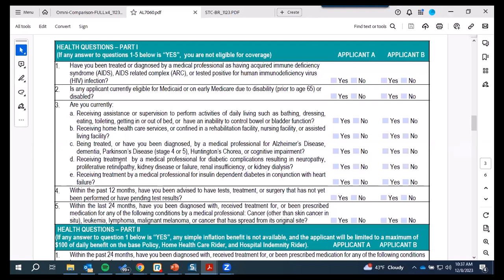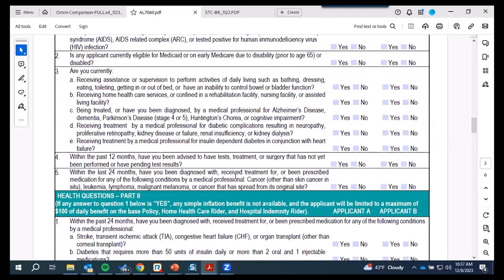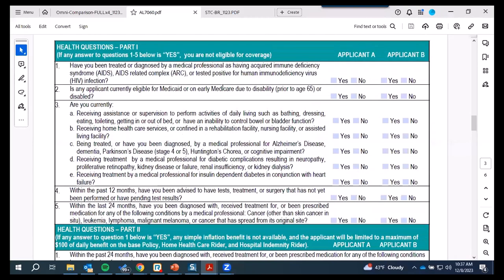Same thing down here. Are you receiving treatment for diabetic complications, not just diabetes, but complications like neuropathy, kidney disease, etc.? Are you receiving treatment because you're insulin dependent with congestive heart failure? See, so it's things that are really pretty deep. And then, of course, they have one to protect the carrier here. Do you have a surgery plan or treatment plan in the next 12 months? And then there's a cancer knockout. So that's really, besides the cancer one, you're going to see almost everybody you're going to get through is going to certainly have an okay time getting through at least a limited plan.